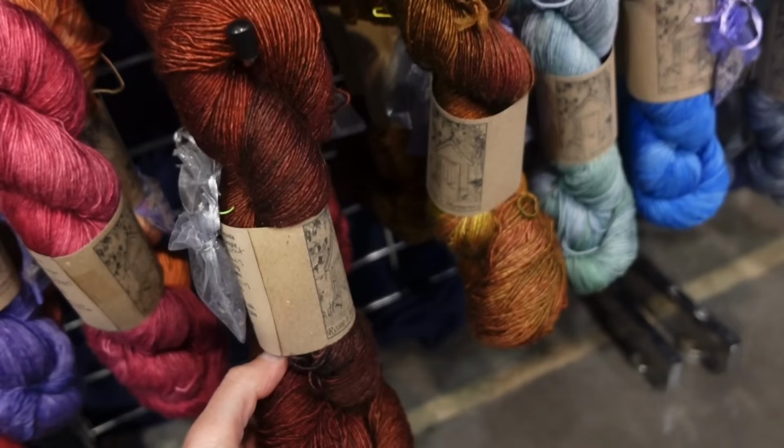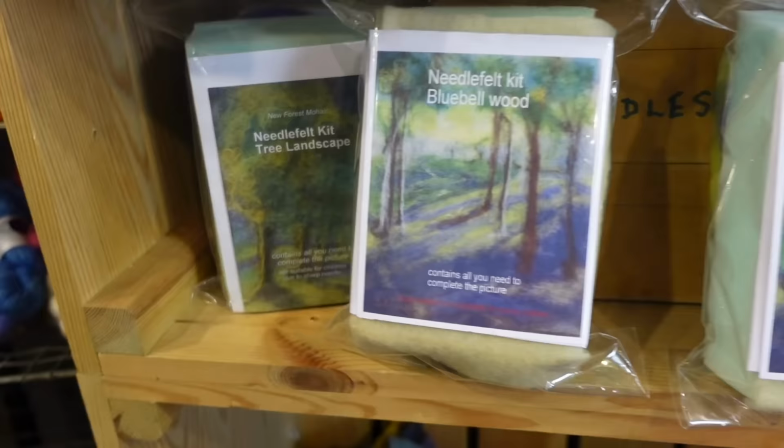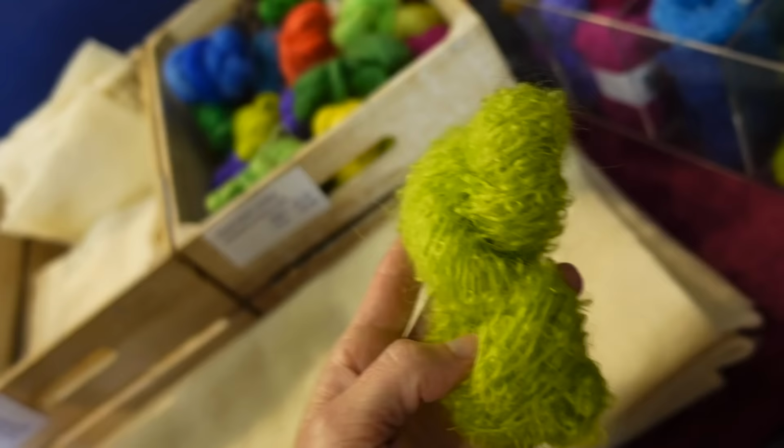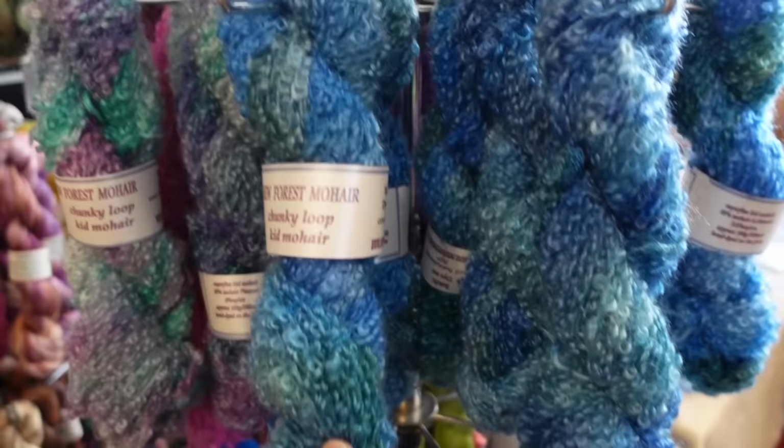New Forest Mohair sell yarn mainly from their flock of Angora goats in the New Forest, where they also run classes on Angora goat keeping. I love these little mini bouclé mohair yarn balls, which I can't help but keep calling boucle, because that's how it's spelled.